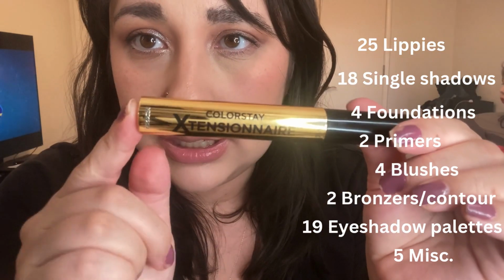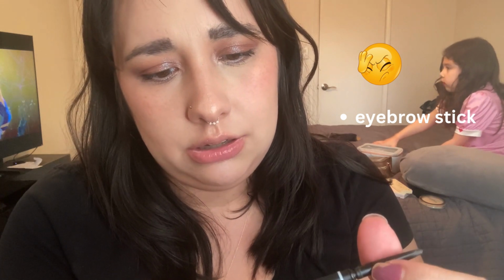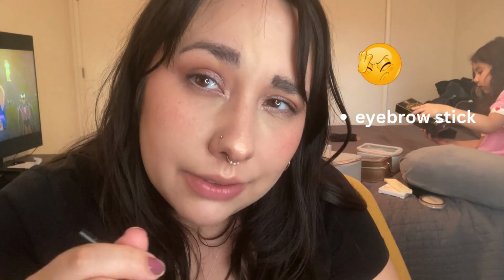So I'm currently using this, was that Revlon? Yeah, Revlon Color Stay Extensionaire. When this is all done, I plan on buying either from Adele or from Elate. I'm not sure which one yet. And then, oh, it should be 6 miscellaneous things because I forgot this Moira eyeshadow, which is funny because I bought it in the shade Espresso, which is totally the wrong color for my eyebrows. Well, maybe not. It's not too bad if I blend it in just right.